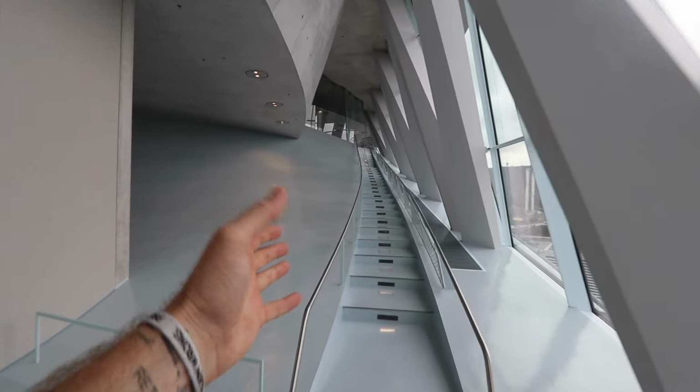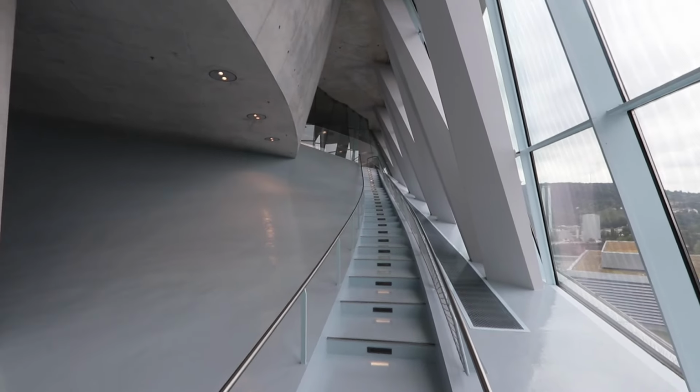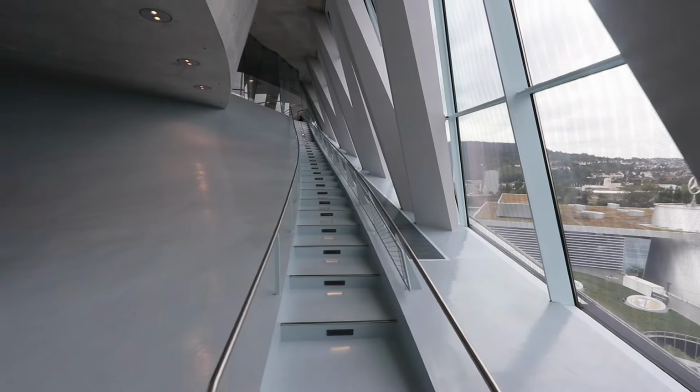For some reason, I like the look of this. A beautiful design. If you're on this floor, you can take a shortcut and go back to the floor above and then walk back down. I just think it looks really cool, the color and everything.